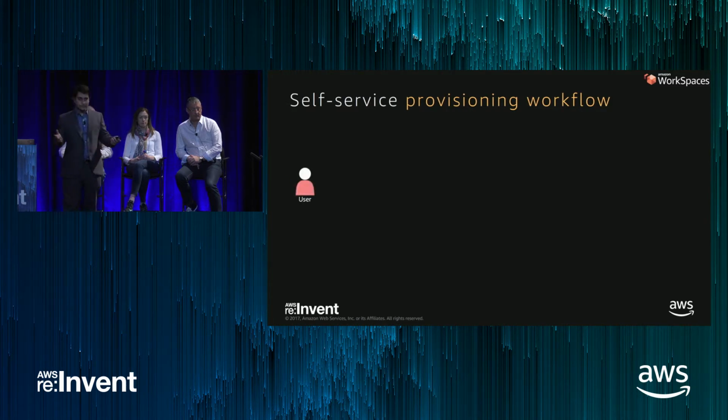We have a user, okay? This user comes into your organization. And in this flow, we will be using our provisioning example where we are talking about an end user joining your organization, first day at work, wanting to get IT equipment so that they can start working. So this user comes into your organization.